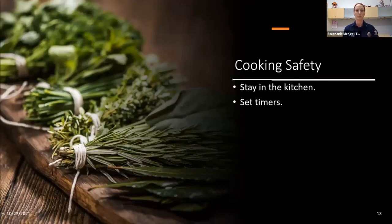So cooking safety, we'll start there. So it's really important that you stay in the kitchen when you're cooking, especially anything on the stovetop, stay in the kitchen. I know we have so many distractions these days with all of our technology. We're all stressed, we're busy. The pandemic's added a new layer of things for us to worry about and on our minds, but staying in the kitchen is the best way to be present and know if you're burning something.